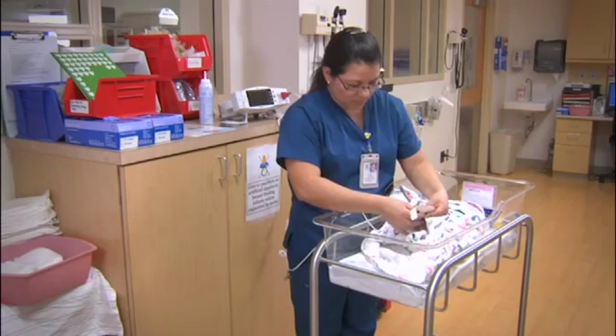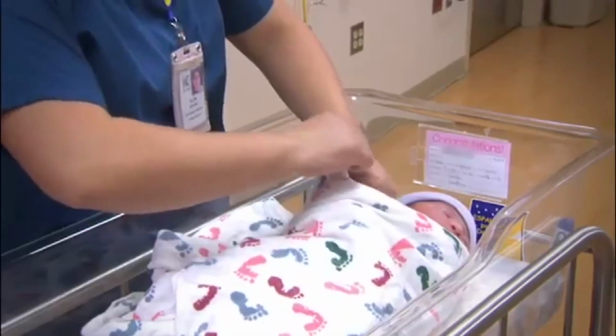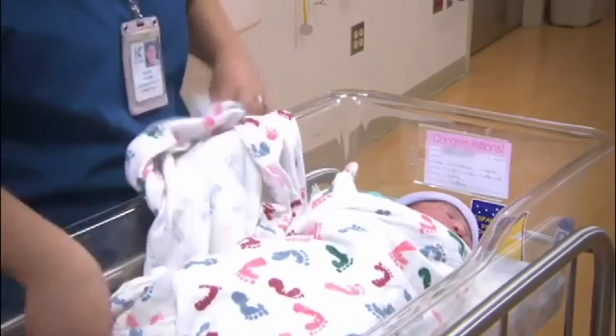This is just another test in the panel that is for the benefit of your baby, to give your baby the best chance at living a long, healthy life. We really want parents and providers to know that CCHD screening using pulse oximetry can improve outcomes and potentially save lives for babies who are born with critical CHD.